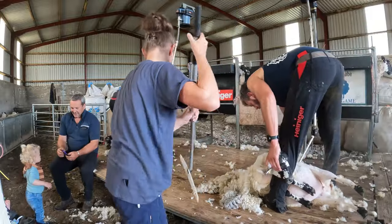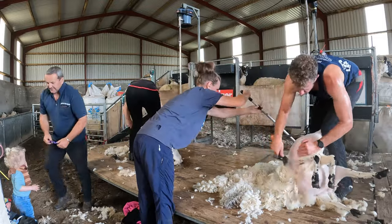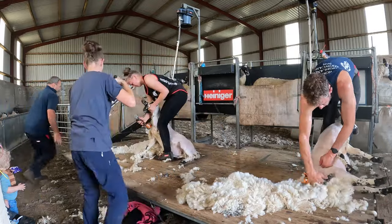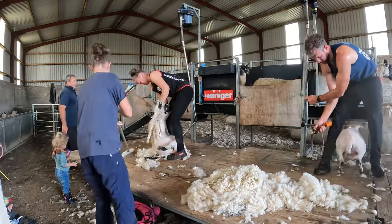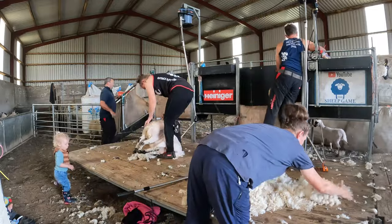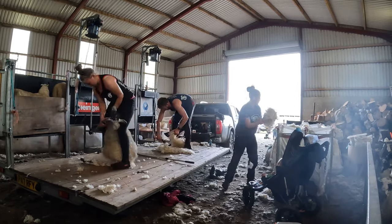Now, as a beginner shearer, virtually every sheep you're going to have to reposition at least once while you're shearing it, which adds a lot of stress on the body. Of course, a lot of stress for the sheep as well, but we need shearers, we need people to learn to shear. And as long as they're not cutting the sheep and they're aware of how they're holding the sheep and that the primary focus should be keeping that sheep comfortable, then they'll do fine. As you see there, she steps up the neck actually tremendously well.